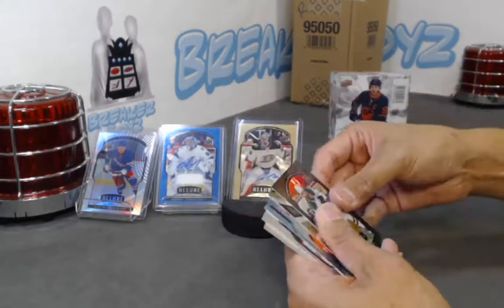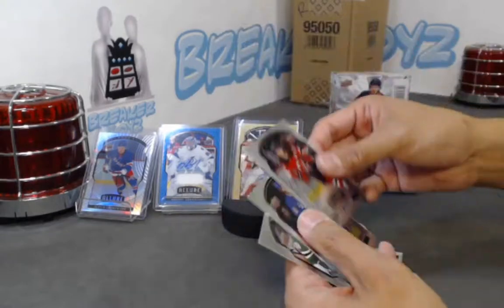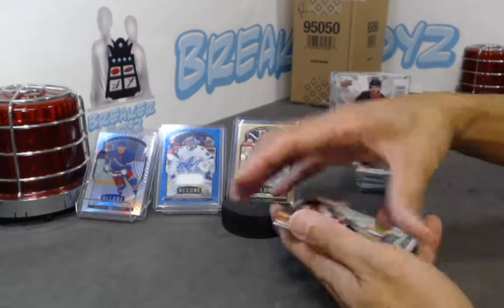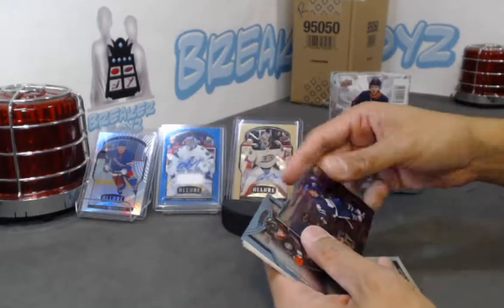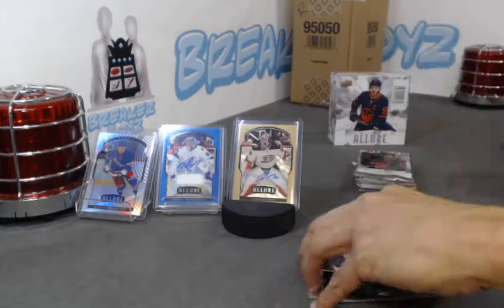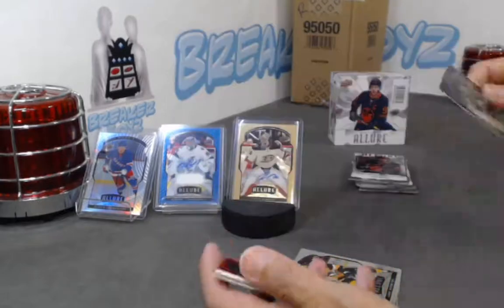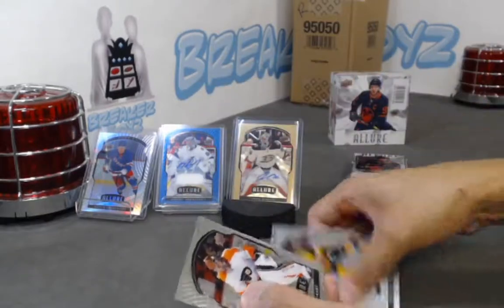Victor Soderstrom. And we got a Tyler Seguin Black, Timothy Liljegren, Broberg, and Jake Oettinger. Tyler Benson, John Tavares, Orange Slice, City Selly, Mitch Marner, Yanni Hakanpa, and Ty Dellandrea. Thomas Harley. We got a red rainbow Dellandrea jersey card. Nick Bowden, and three base.